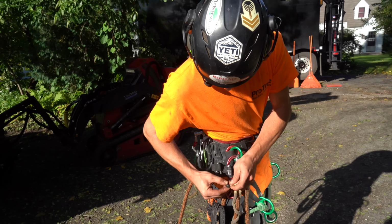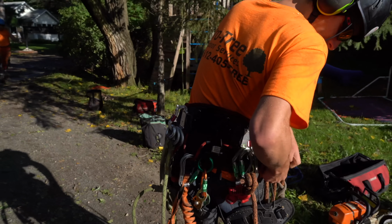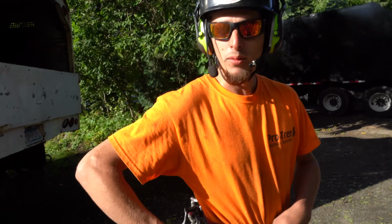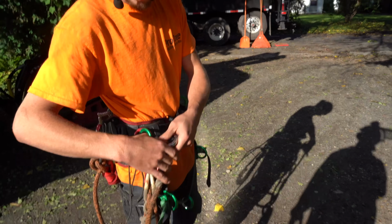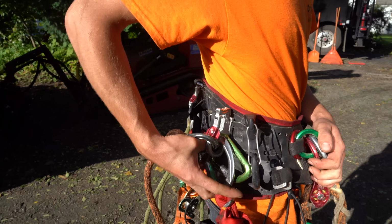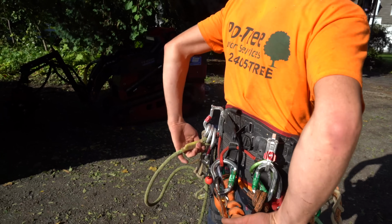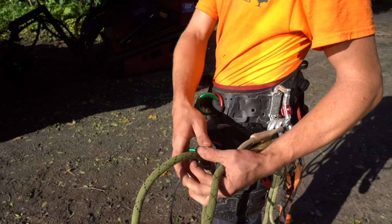For the guy watching this for the first time, this looks like you're wearing the freaking bat belt. I am. It's a tree motion belt by Truffleburger. Right here, you got your flip line, lanyard. Back here, I just got my saw clip, a couple straps and carabiners. On the back is my lanyard for my saw.